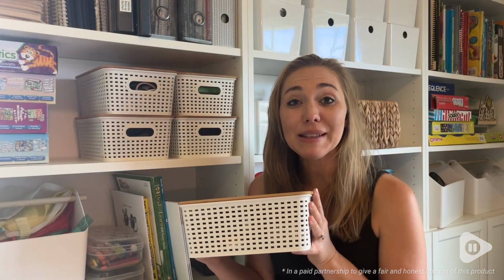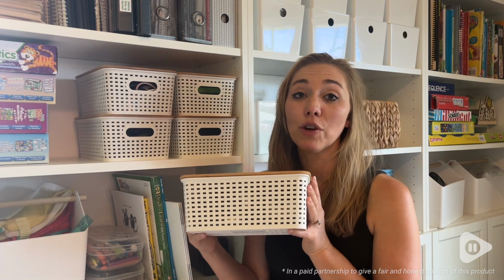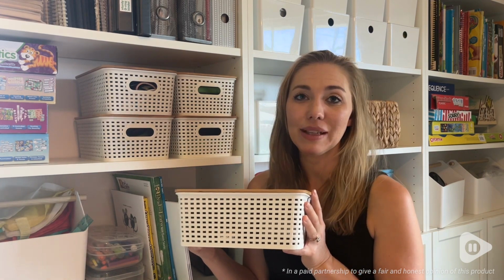If you're looking for inexpensive, good quality, and versatile baskets, I highly recommend these ones, and that's my point of view.